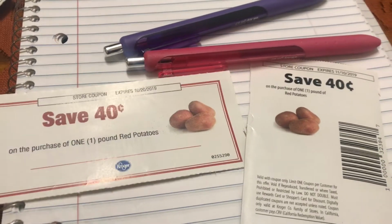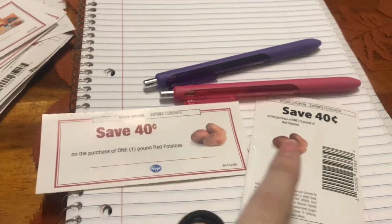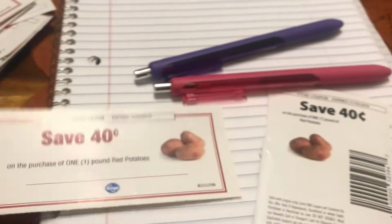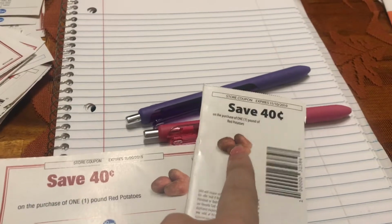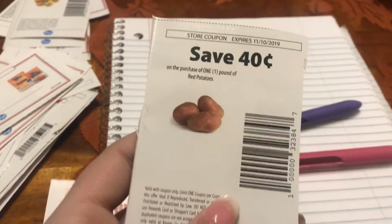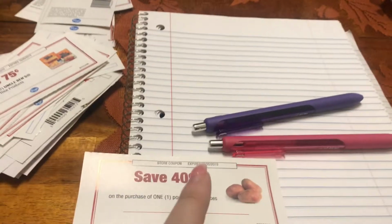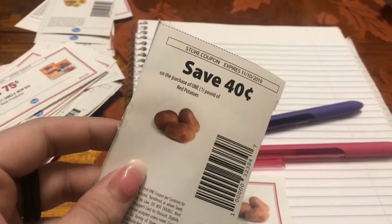This one is for a pound of red potatoes, I get 40 cents off, and this one is for 1 pound of red potatoes, I get 40 cents off. However, I will use this one first because this one expires on October 20th, whereas this one expires on November 10th. So I can save this coupon for a later trip, or if during this month I want to get some more. But what happens if it's like the 24th of October? This coupon would have expired already and this one would have still been good. So I'll use this one on this shopping trip, and then I'll save this guy for either next month or if I need to replenish during this month.